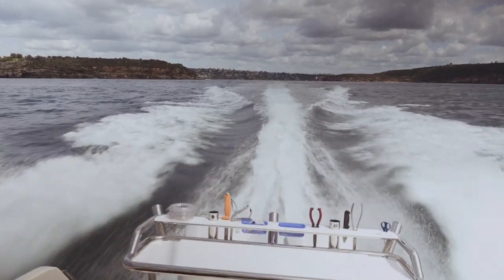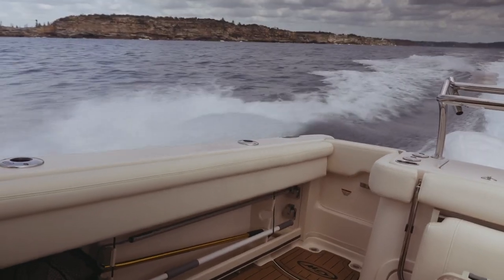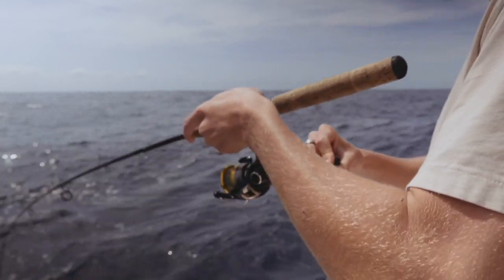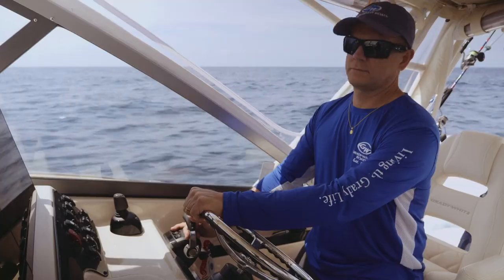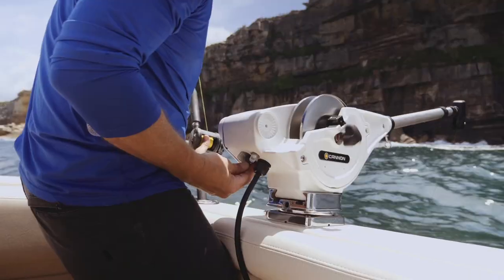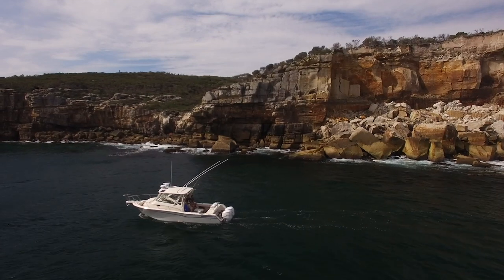So today what we did was we took off from Ferguson's Marina and we headed straight out to the artificial reef, and we caught some slimy mackerel and a squid, by chance. So with those slimies, we then came into the harbour and we downrigged for kingfish around Middle Harbour and also out around North Head. Not with a huge amount of success, unfortunately, today.